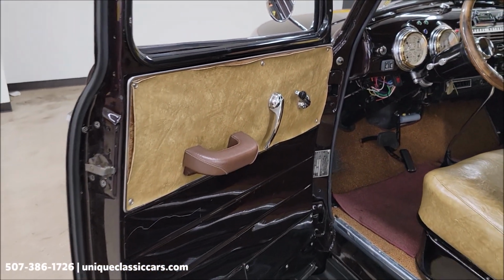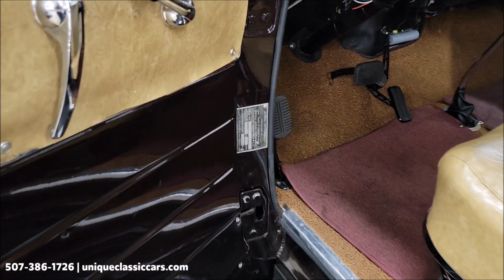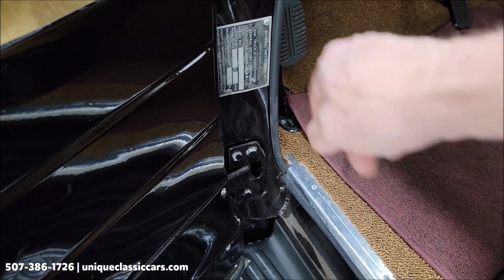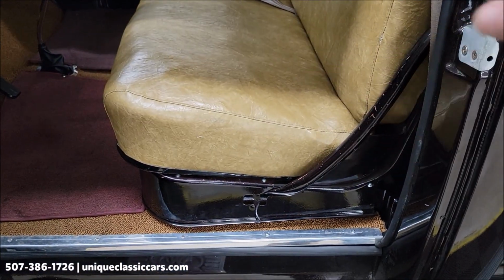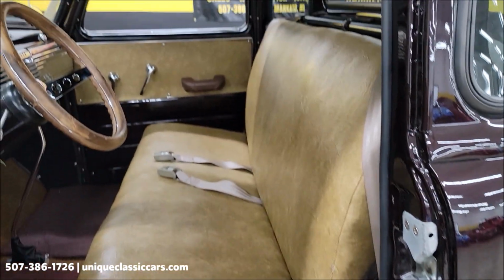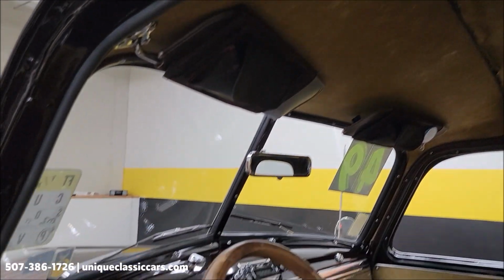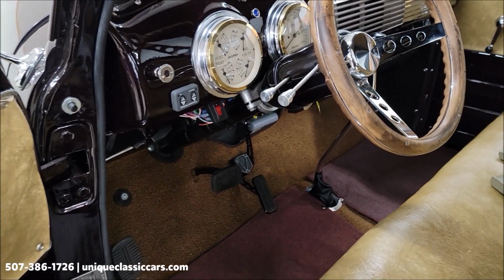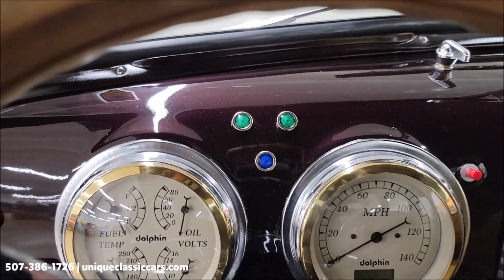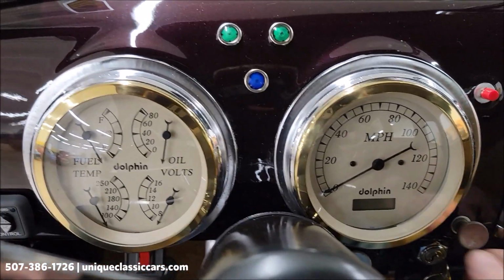All right, take a look at the door panel. Be able to see a close-up of the actual serial number and info tag that will be in the still pictures. Be able to see that up close. Again, vinyl bench seat. Tilt column, Dolphin gauges, cruise control, as well as power steering, power brakes, AC. AC blows cold. There's an idea what the gauge cluster looks like. Let's go ahead and start this up.